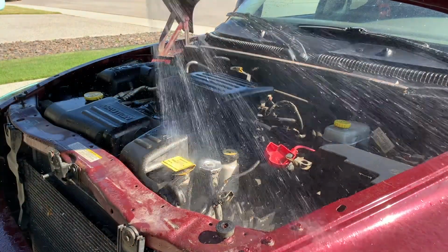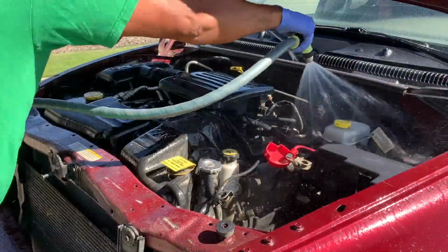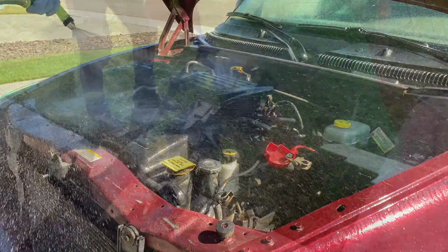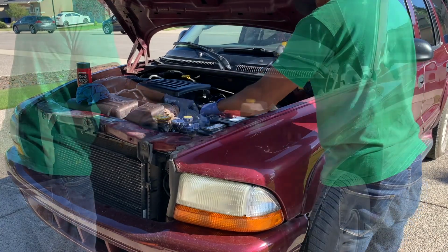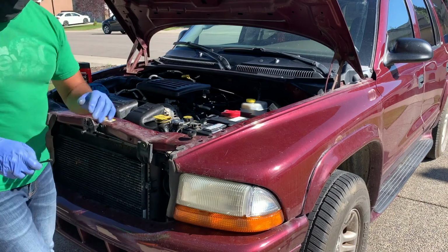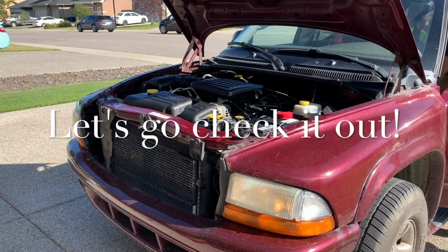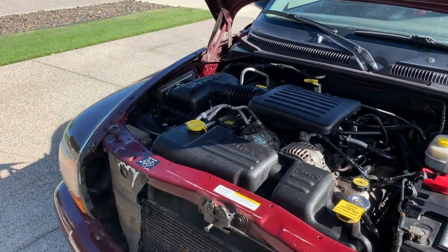Use a couple of rags to dry off each one of the components. And don't forget to leave the hood up so the sun can actually dry everything thoroughly. And you're going to want to repeat this on a regular basis, so it makes it easier the next time you go and detail your engine bay. Personally, I like to do my cars in the spring and the fall.